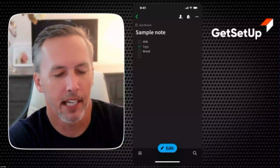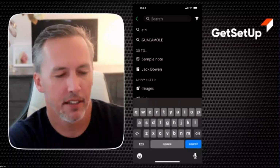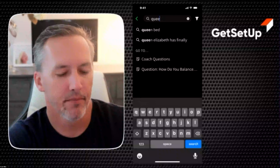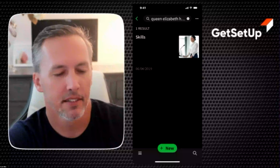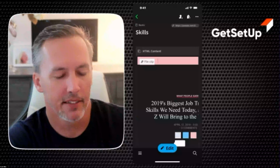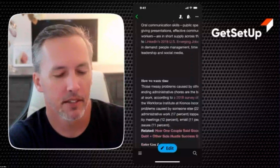All right. If you forget where you filed something in your notebooks or stacks, you can always go to the little search button here and you can search for things. So let's say I put the word queen in. I've got this article here, I guess. Oh, this article that I clipped somewhere has the word queen in it. I scroll through, it'll show me where that word is.